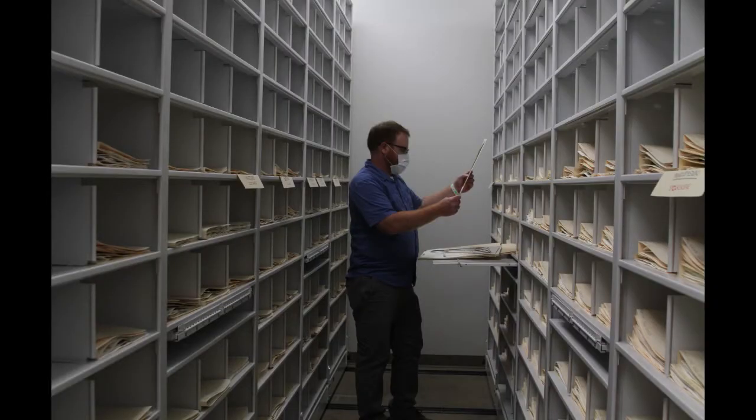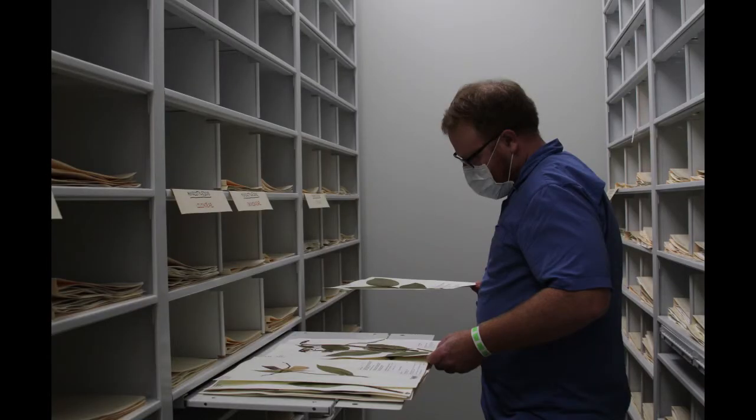It will then be stored in our Natural Heritage Commission's herbarium, which is a specially designed facility that has low humidity and low temperature. If you can keep the bugs and the moisture out under those conditions, these will last indefinitely. And we don't want to handle this too much. So we'll take high resolution photographs of each page, and we'll make those available to the public in some way.